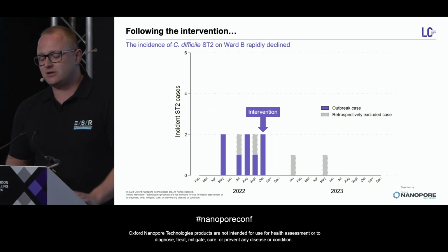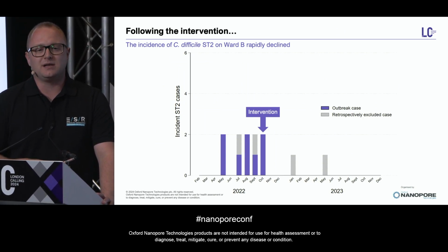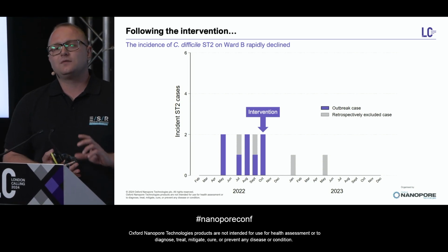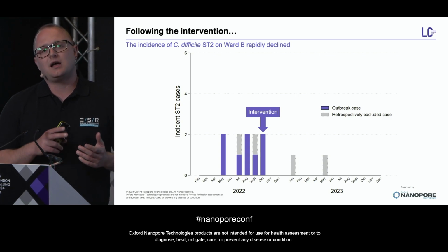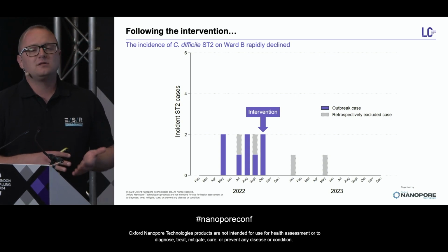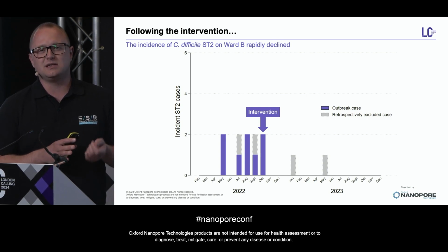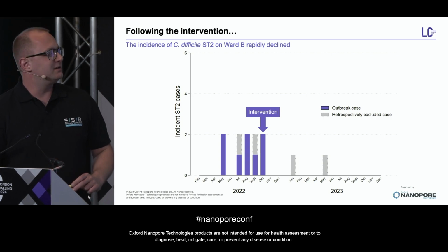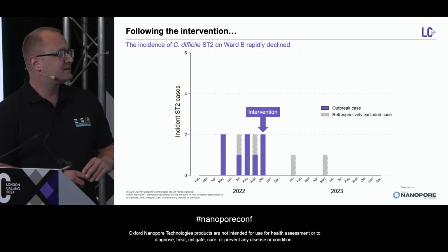So with that information, the infection prevention and control team went in and did some interventions. And by interventions, what I mean is we supplied gloves, some aprons, we increased staff awareness and education, and changed the cleaning chemicals they were using to one that was more efficient against the C. difficile spores. It was a little bit delayed thanks to the COVID-19 pandemic, but I have indicated where the intervention took place, and as you can see, it kind of dropped off the face of the ward, so to speak.